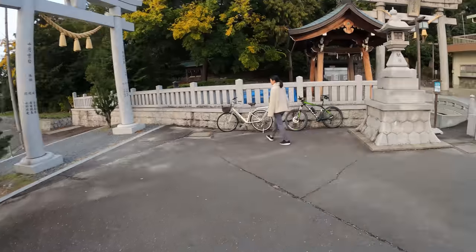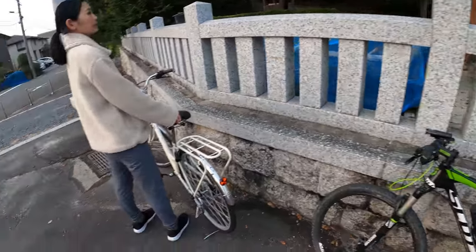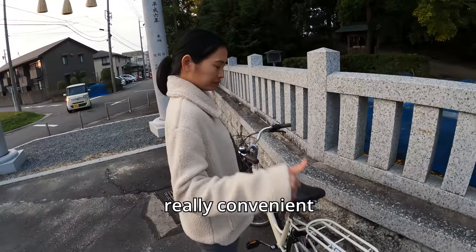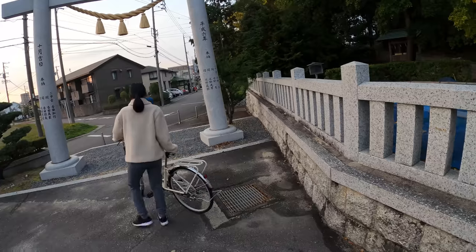And oh yeah, I didn't think about that as we parked our bikes over here, but we're parked right next to the koban, so super safe. So this is the Mamachari lock. You just put your key in, twist it, and you're good to go. Benri da ne. So time to continue on with our short little ride.